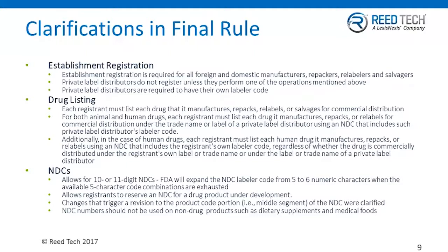And again, there have been some changes to what triggers a revision to the product code portion. This, again, is the middle segment of the NDC number. This was clarified further in the final rule. Some of those changes would be such as changing the proprietary name, or changing any product characteristics or active ingredients, for some examples. For more details, you can look up the final rule and find out the extent of what those changes are.